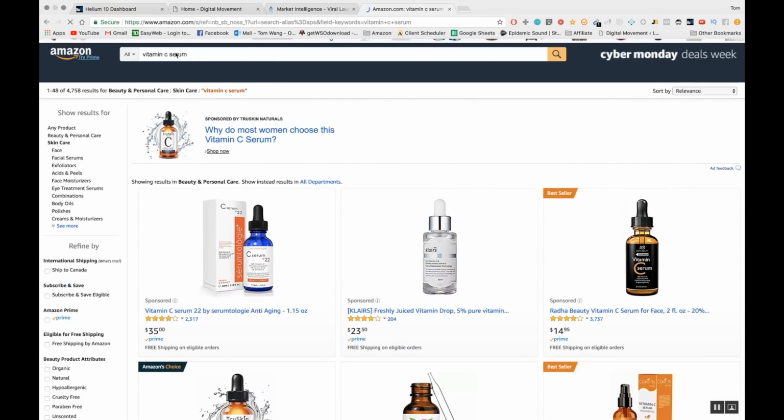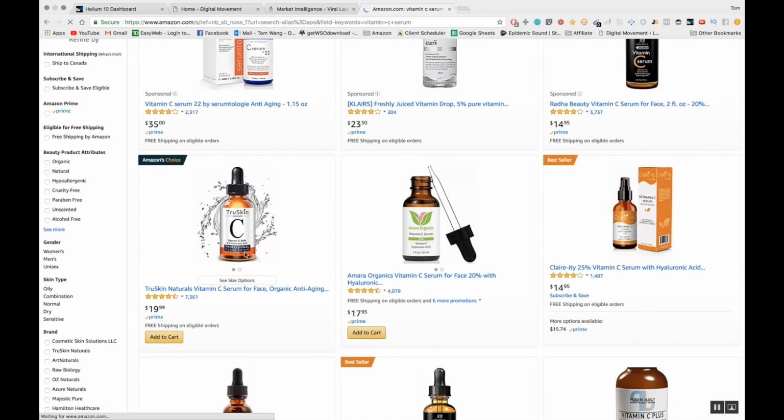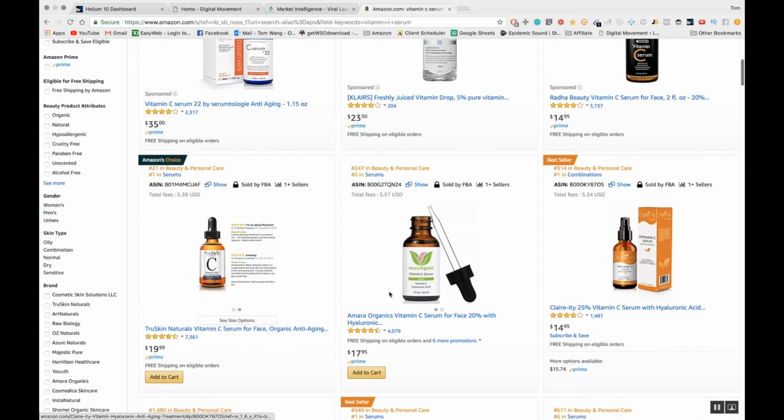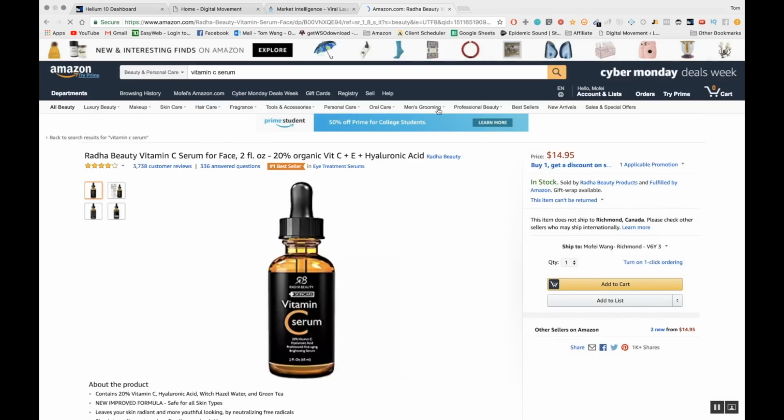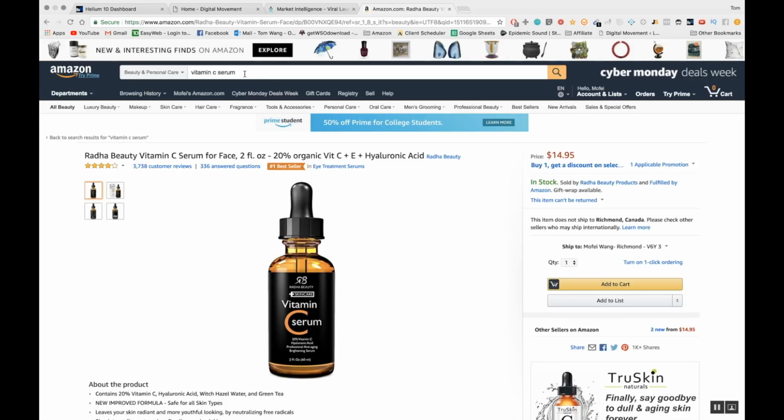If someone types in vitamin C serum and then picks, for example, this product, Radha Beauty, they click on this product and buy this listing, then this particular listing gets ranking for this keyword, which is vitamin C serum. If someone types in face serum and finds Radha Beauty on the third page and they buy it, then they get ranking for face serum. But the word serum gets a little bit of ranking juice as well, just because it's in it already. So that's basically how to rank for a particular keyword.